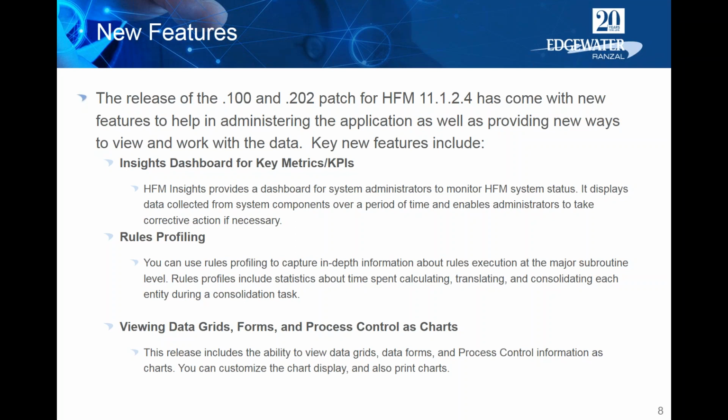Another nice new feature is called Rules Profiling. This feature allows you to see how long your consolidations are taking and how much your rules are impacting your consolidation times, right down to your major subroutines: your calculate subroutine, your consolidate subroutine, your translate subroutine. So this provides you a lot of insight into what's going on with your rules.